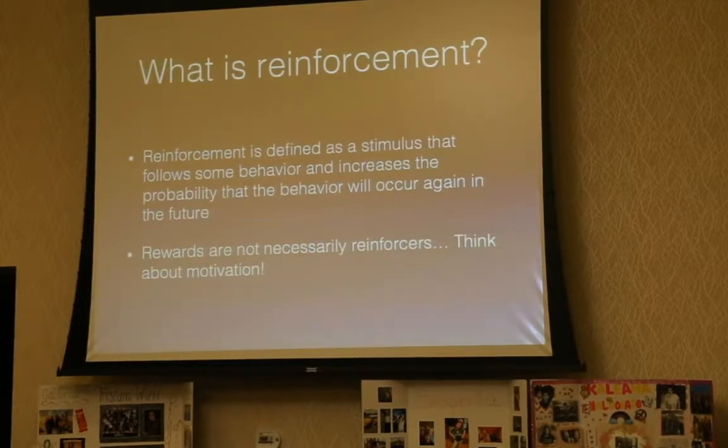Okay, so what is reinforcement? A lot of people mix up reinforcement and rewards, and you will hear them say, oh, but I gave them reinforcement. It's only reinforcement if it increases the likelihood that that behavior will happen again. One of the examples I like to give would be that I love to eat chocolate. So if you offer me a piece of chocolate and say, would you like to do this math sheet and then I'll give you a piece of chocolate, chances are, if the math sheet isn't too hard, I'll sit down and do it to get the piece of chocolate.